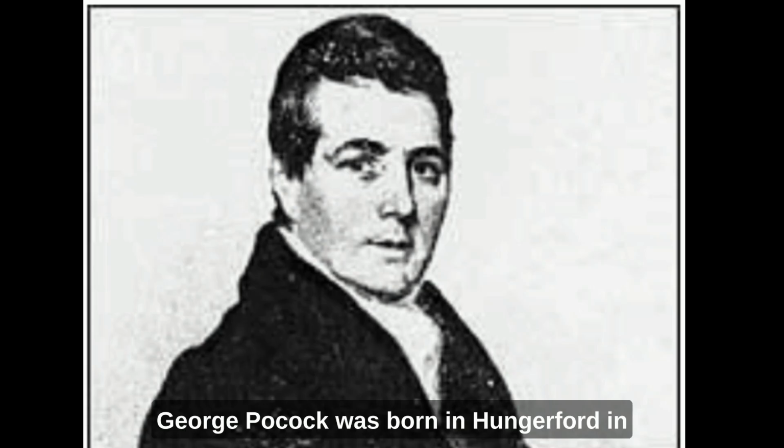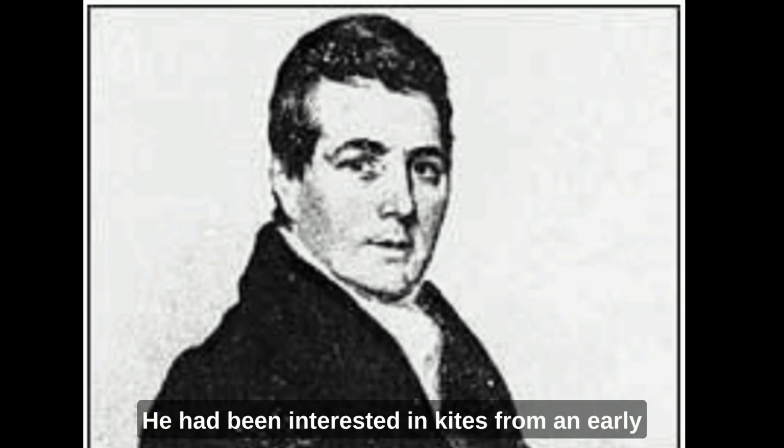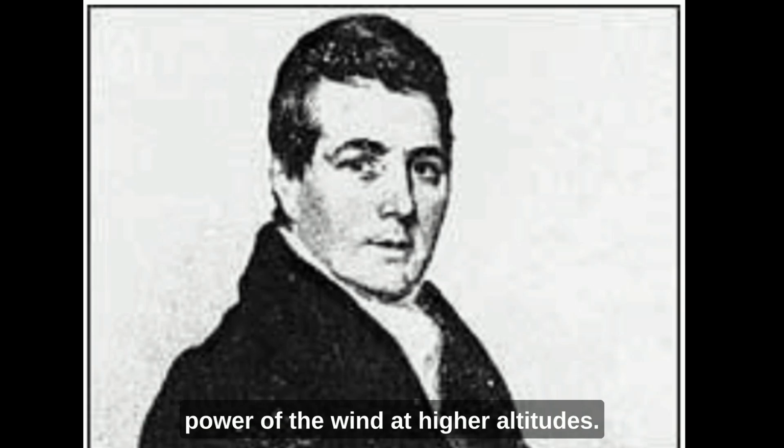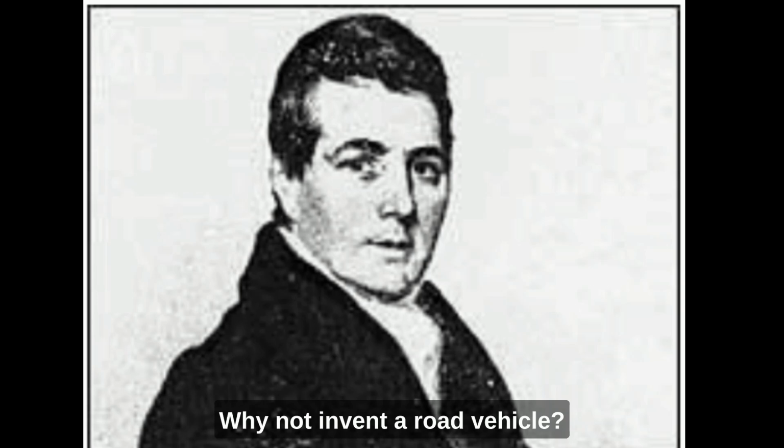George Pocock was born in Hungerford in England in 1774 and died in 1843. He had been interested in kites from an early age, and he had always been impressed by the power of the wind at higher altitudes. He wondered if it could be put to good use. Why not invent a road vehicle?